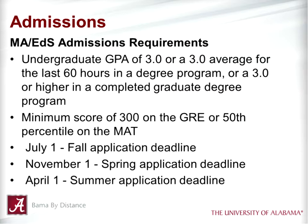The next application deadline is November 1st for spring applications, and then after that we have April 1st for summer, and then again July 1st for fall applications.